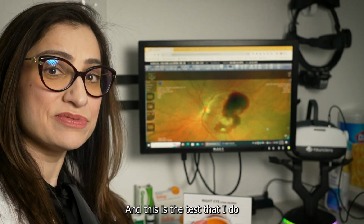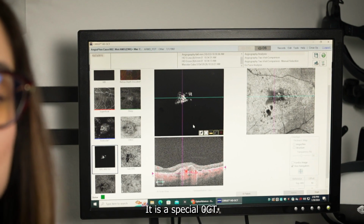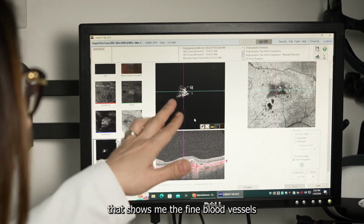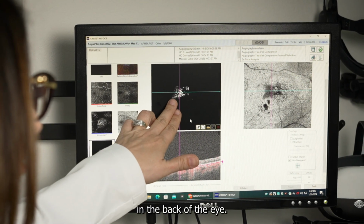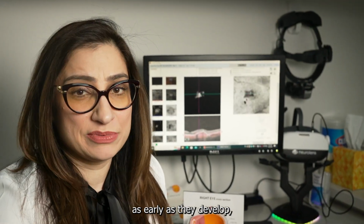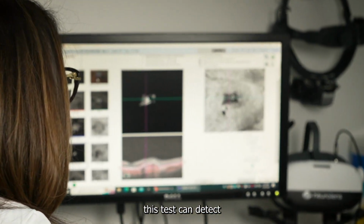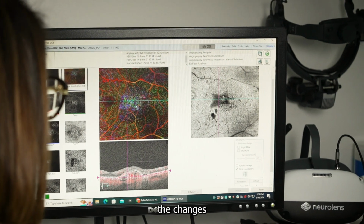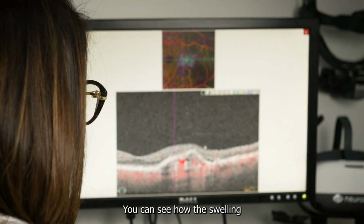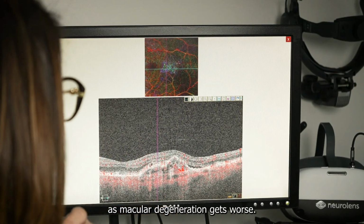This is the test that I do to monitor the progression of macular degeneration. It is a special OCT with angioplex that shows me the fine blood vessels in the back of the eye. These blood vessels can be detected as early as they develop. And over time, this test can detect the changes in the back of the eye. You can see how the swelling progressively increases as macular degeneration gets worse.